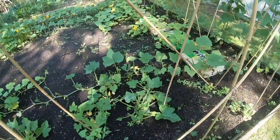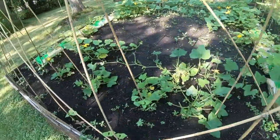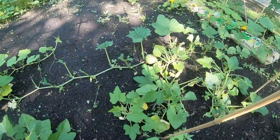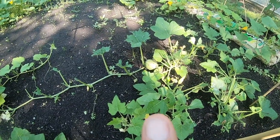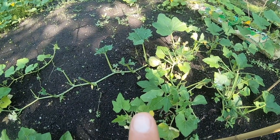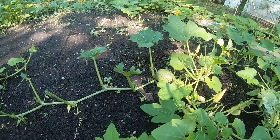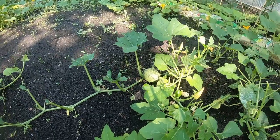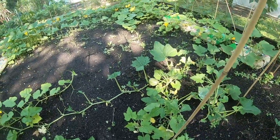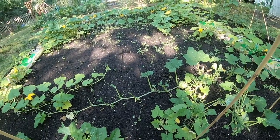Now, which one do we got here? Let me just trail back here. This is a sugar pumpkin. Okay, very cool. Do you guys see that sugar pumpkin right about, well, everything blends in together. I think it's there. You see it? It's that round thing. Okay, it's very green. So, yay. I might be able to get a half a pie out of that for the time being.